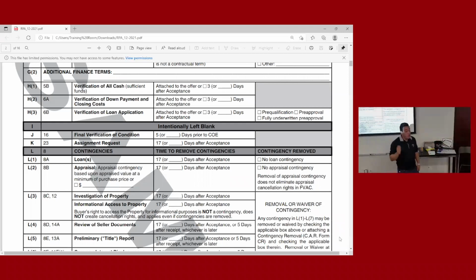Assignments must be done within the first 17 days after acceptance. And this is passive, there's not a required contingency release on this. That means on day 18, if you send an addendum to the other side, they can say no. Can they say no anyway? It's a request, not a command. Correct. Assignments must be approved by the seller.